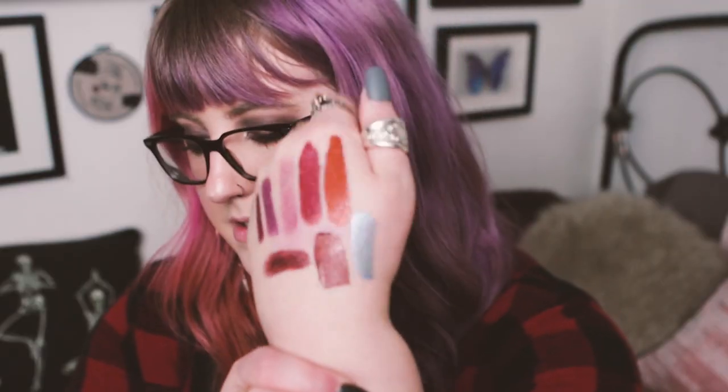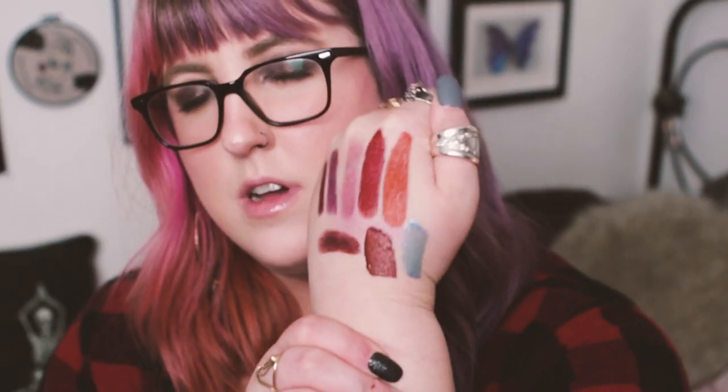And then this one, what was I thinking? This is one of their Hypnotic Lights lip toppers from Milani. What is this? What is that? I'm not gonna wear that. Really cool eyeshadow shade. Not a lipstick.